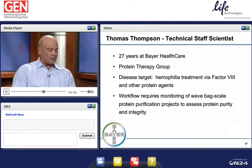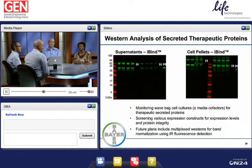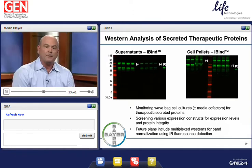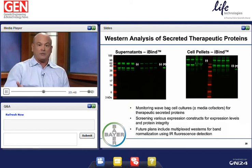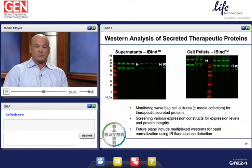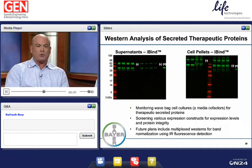So here is a result of one of my Western blots that I did with the iBind, and you can see, first of all, it's pretty clean. There's almost no background whatsoever. I used the IR fluorescence with this for detection. And basically what we're looking at is supernatants and cell pellets. We're trying to determine whether or not our protein of interest is being secreted.